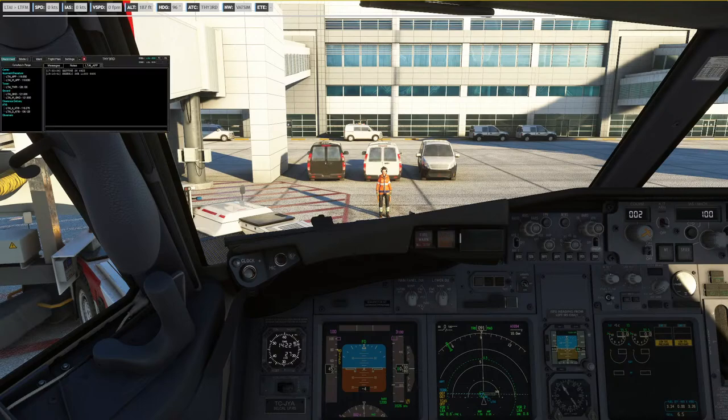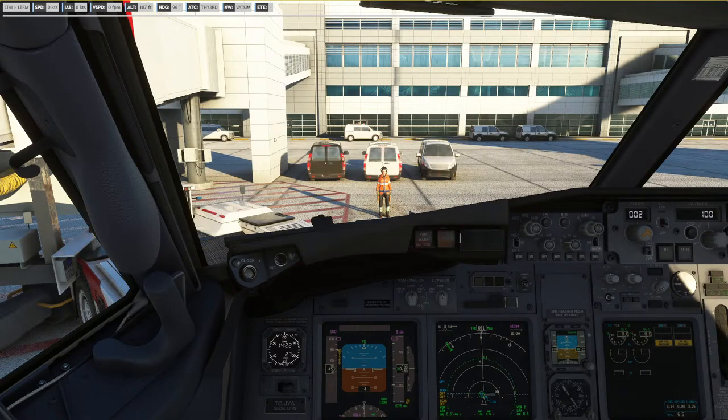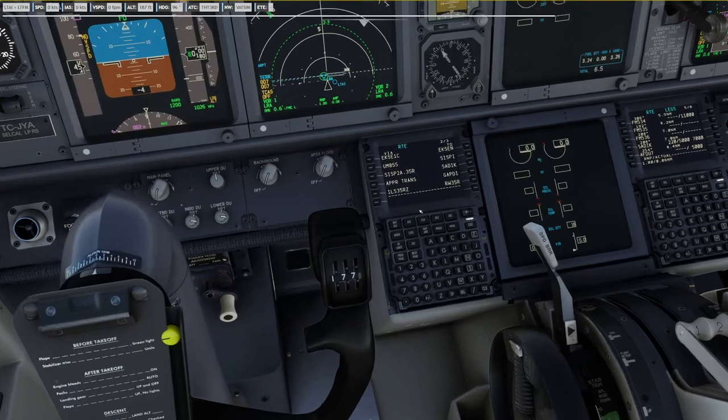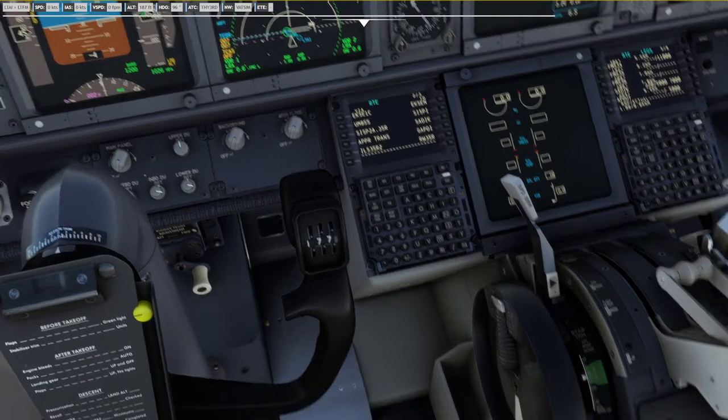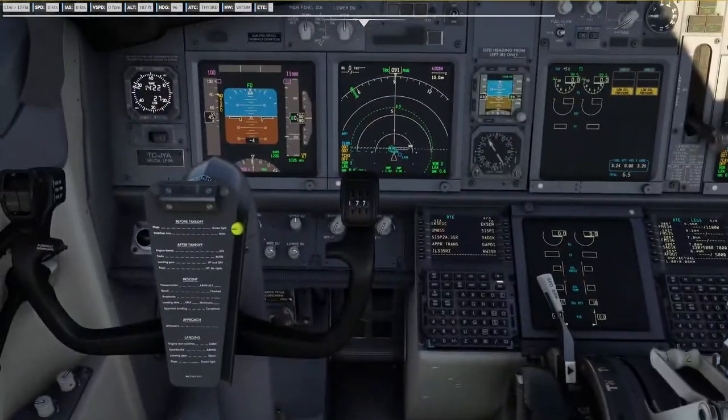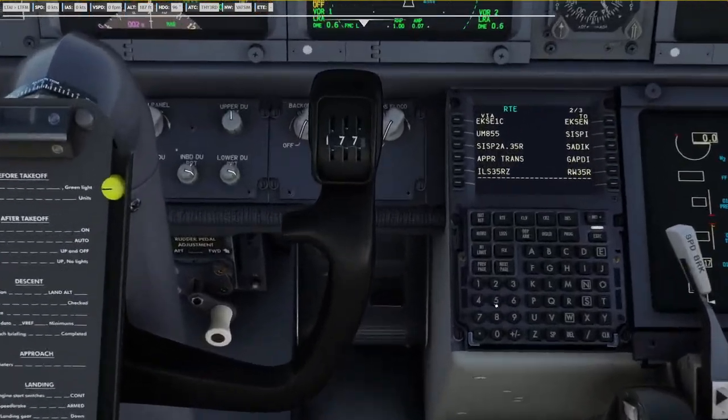Correct. Okay, so, let's start by checking information Foxtrot, that's Antalya departure ATIS, 1850 Zulu, departure runway 36 right, frequency 1965, 330 at 13, 5 degrees, 1026. Perfect. Then climb to 11,000 feet. And then we have runway 36 right, XN1 Charlie departure, squawk 6405. Perfect. Okay, then we can as well start with the departure briefing.